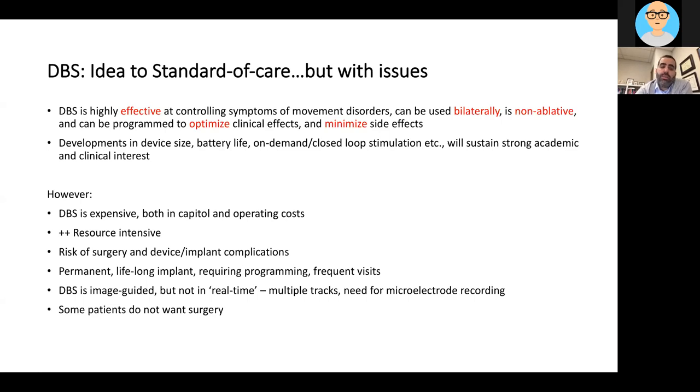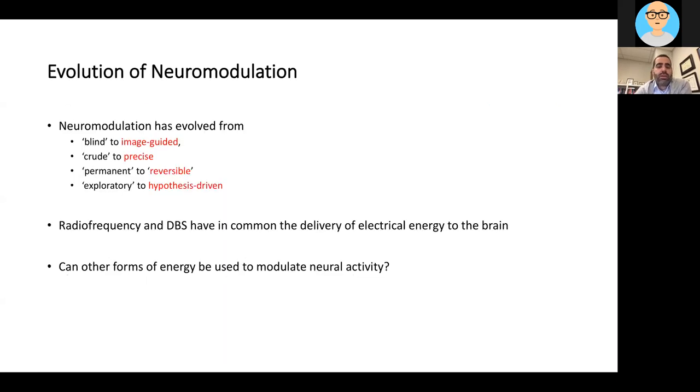And the fact is, some patients don't want surgery. So even though they may be eligible for surgery, and even though they see the same videos that I just showed you, some patients don't want surgery. So what then becomes the next step?